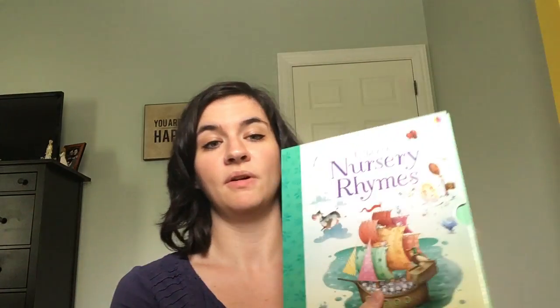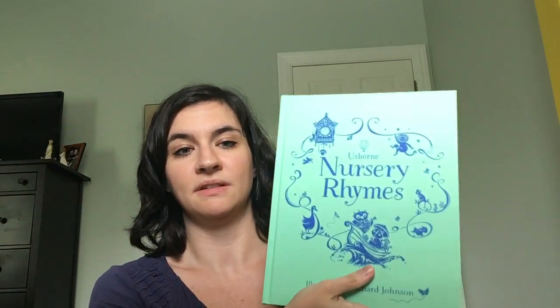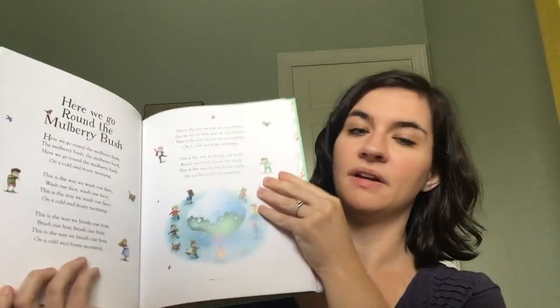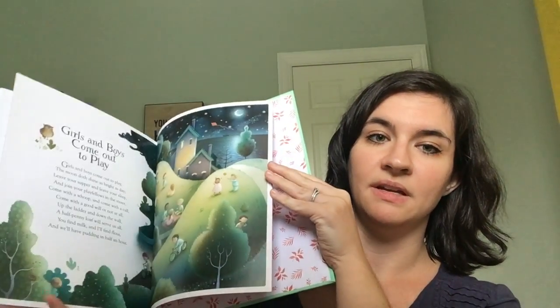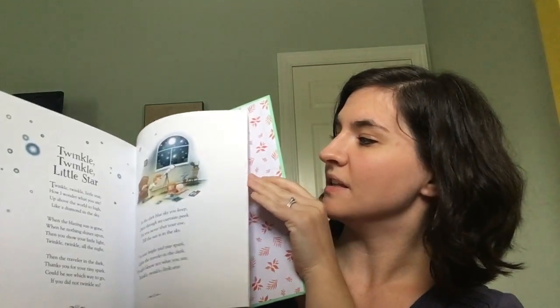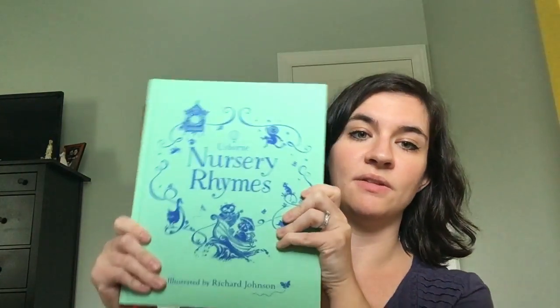And then we also have a nursery rhyme book with a slipcover, and it's cloth bound with really pretty illustrations, and again the ribbon bookmark, and it's got tons and tons of nursery rhymes in here. It's got a lot of classics and then a lot of ones that you may not have heard before. So this is great to be read to young children and appeals to the auditory senses that way.